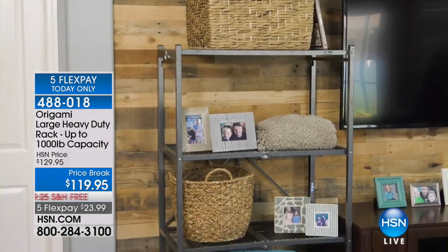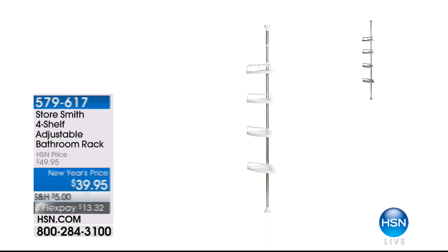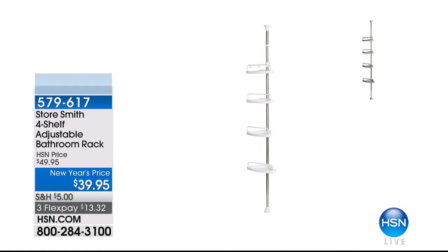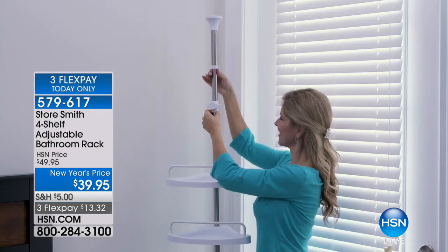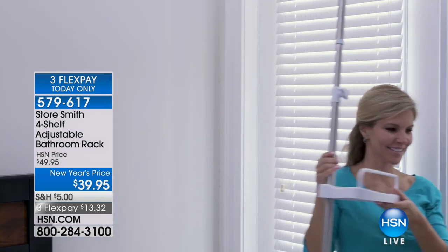And we want to show you the adjustable rack with Alexandra. We aired this a little bit earlier. It's by StoreSmith. This is an adjustable bathroom rack. It comes with four shelves, and the shelves are very spacious and ample. And this rack adjusts all the way up to a 10-foot ceiling.